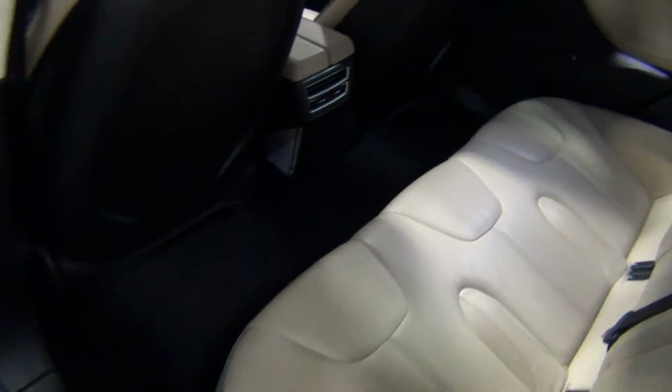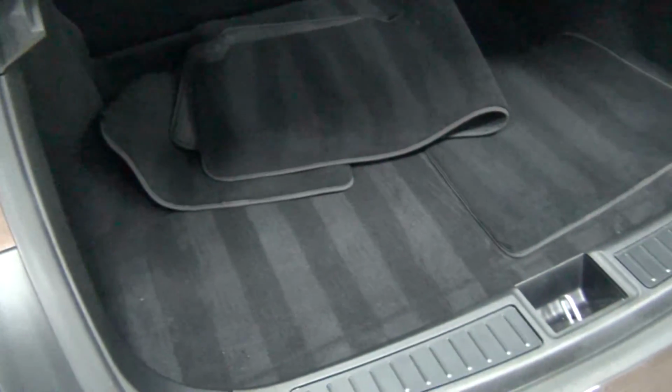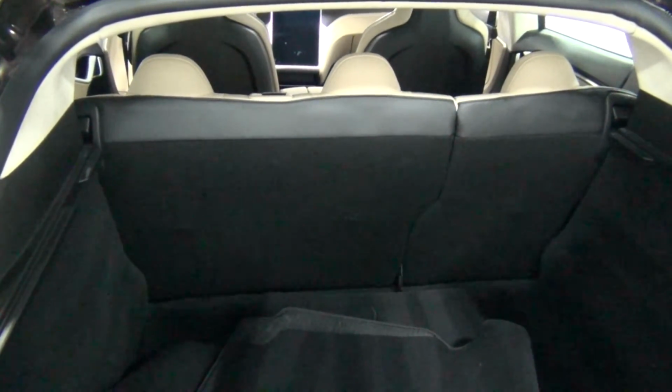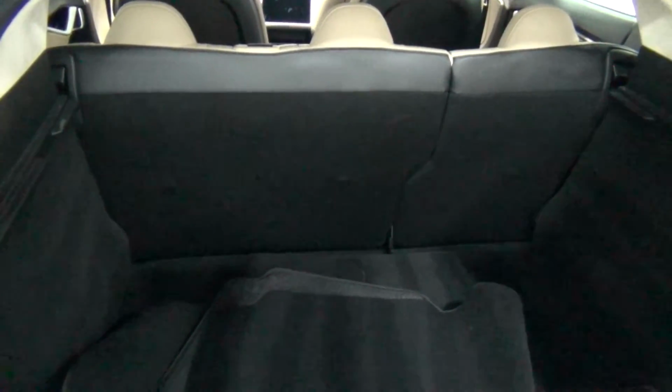Now this is cool. Let's show the trunk, the hatchback. Did you see how he opened that? Was that a trick? So look how huge that is. This has 26 cubic feet of space back here. Those are the floor mats. And then if you fold the seats down, it's got 60 cubic feet of rear space. So it's actually very, very practical. It's amazing.